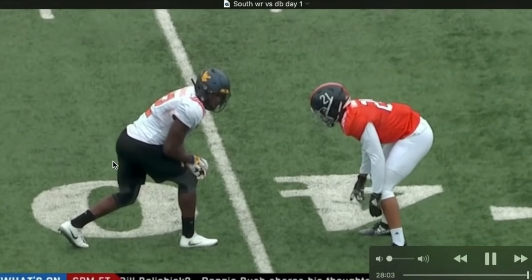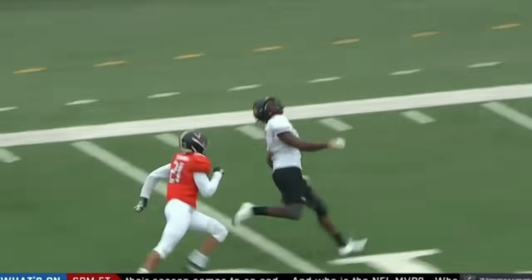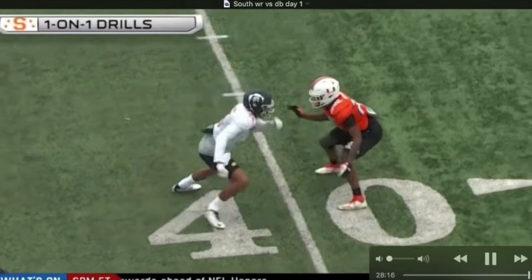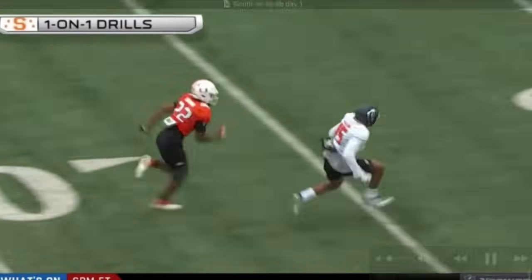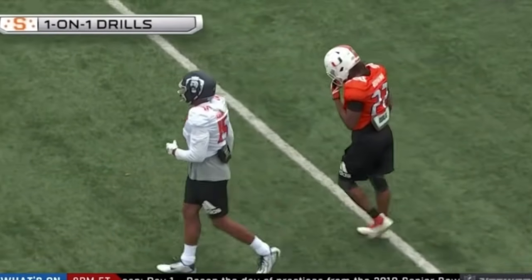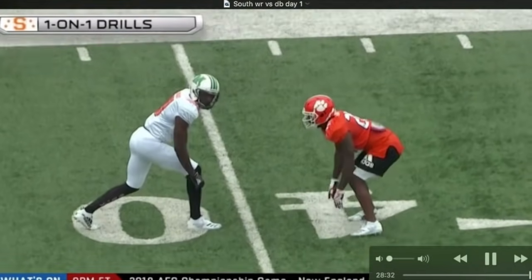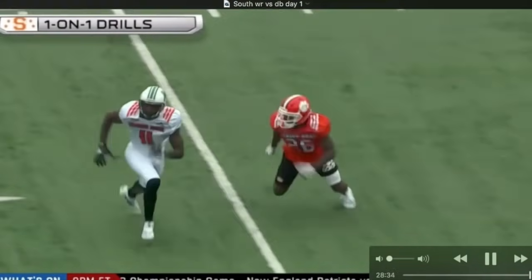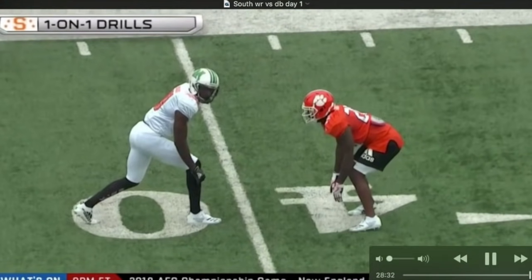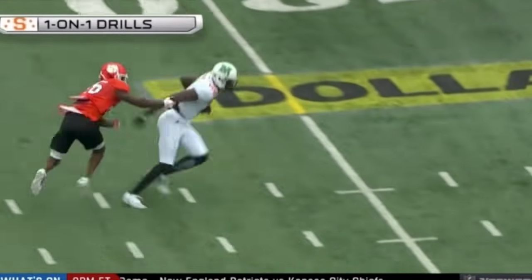West Virginia versus 21. Couple more plays here, and we're going to wrap this thing up. The Old Dominion kid back at it playing versus the kid from the U. That's Sheldon Redwine right there. I know Sheldon Redwine. And to end it off, we're going to go Michigan versus Clemson, see what's going on here. Big body catch there. I said Michigan. Marshall versus Clemson. Big body catch there. Big receiver. Good hands. I'll take it.